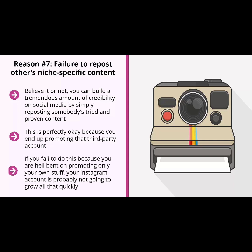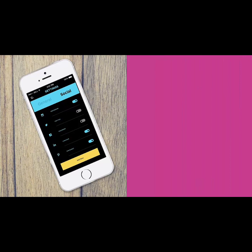Everybody wins. If you fail to do this because you are hell-bent on promoting only your own stuff, your Instagram account is probably not going to grow all that quickly. You need to leverage other people's successful content. Focus on the win-win. Don't just focus on monopolizing the traffic results of your efforts.